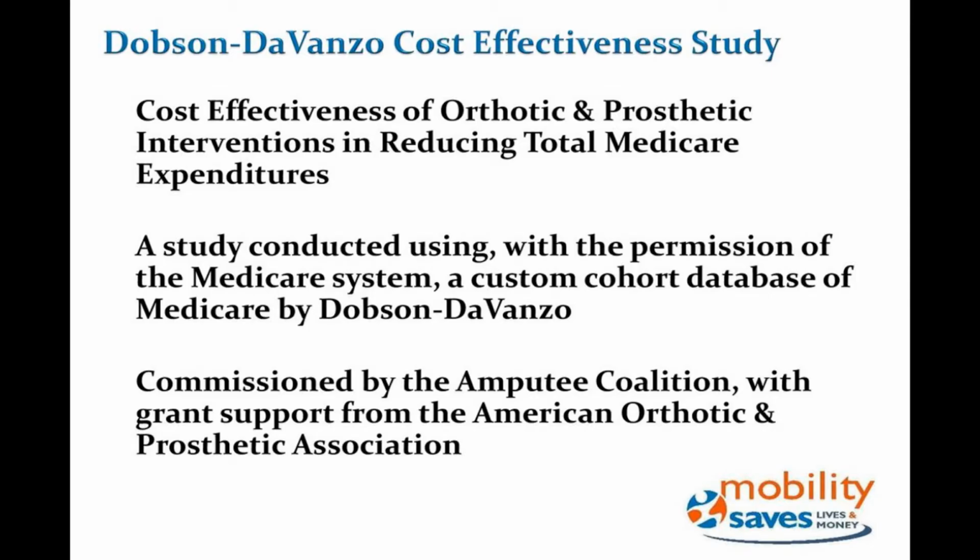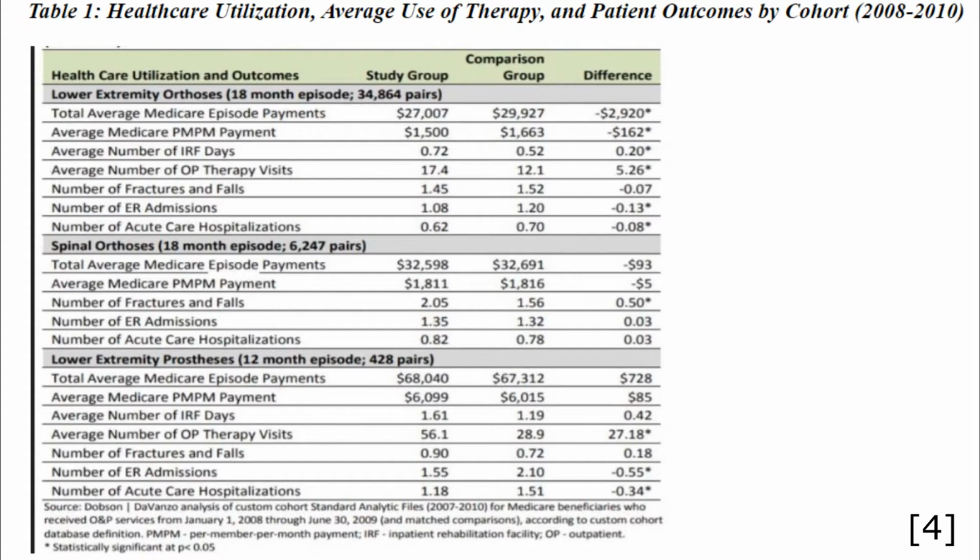Let's look at a different study. A retrospective cohort study conducted for the Amputee Coalition of America by Dobson, DeVanzo, and Associates studies the underlying psychosocial effects of orthotic and prosthetic services on individuals and their societies. The findings, as can be seen in the figure, delineate that patients who received lower extremity prosthesis were more likely to receive extensive outpatient therapy during their rehabilitation phase. However, this initial cost ultimately resulted in fewer acute care hospitalizations, emergency room admissions, and less facility-based care. As a result, prosthesis users had comparable cumulative Medicare payments to non-users.